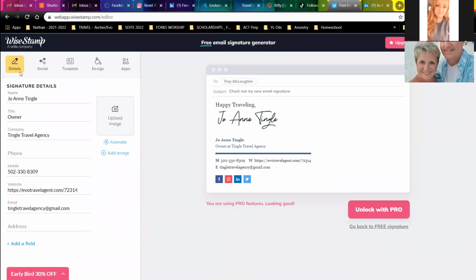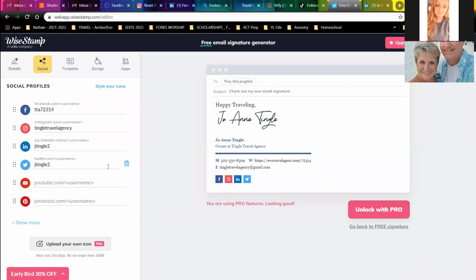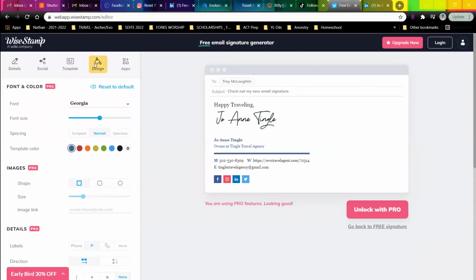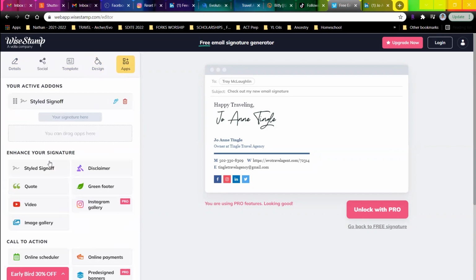Yep, sure can. Okay, so I've got the details in here. I might have missed something, so tell me as I'm going. Social, I've got all those. Template, I did the horizontal. I didn't do anything with the design except I changed the font. And then my apps, I did the styled sign off and I said happy traveling.